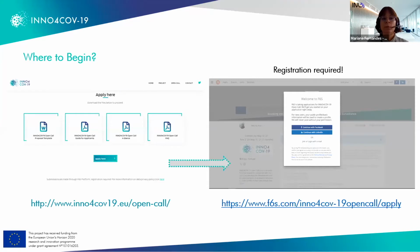And if you click the button that is there, apply here, you will be redirected to the F-Success platform, where you will have to perform a registration. This platform is free of charge, but you will have to register. It's a very quick and straightforward registration procedure. You only have to fill in really simple information to apply, because we will only be looking into the information that you include on our online form.